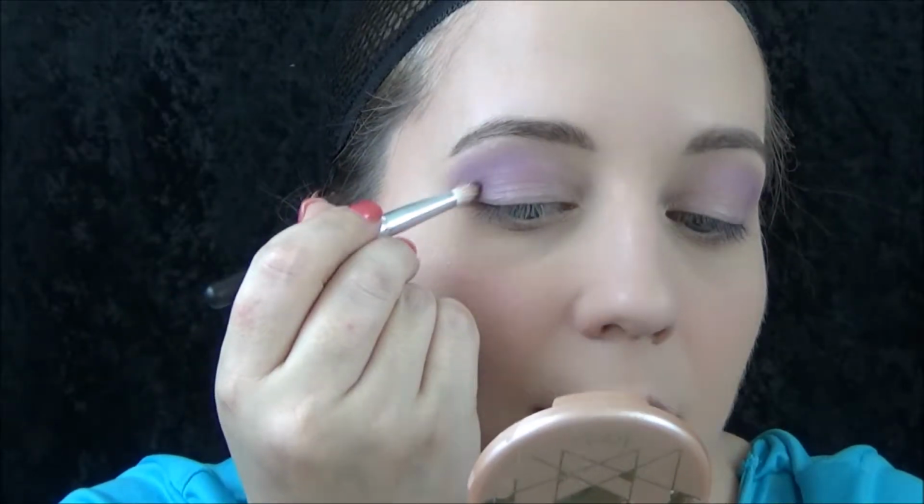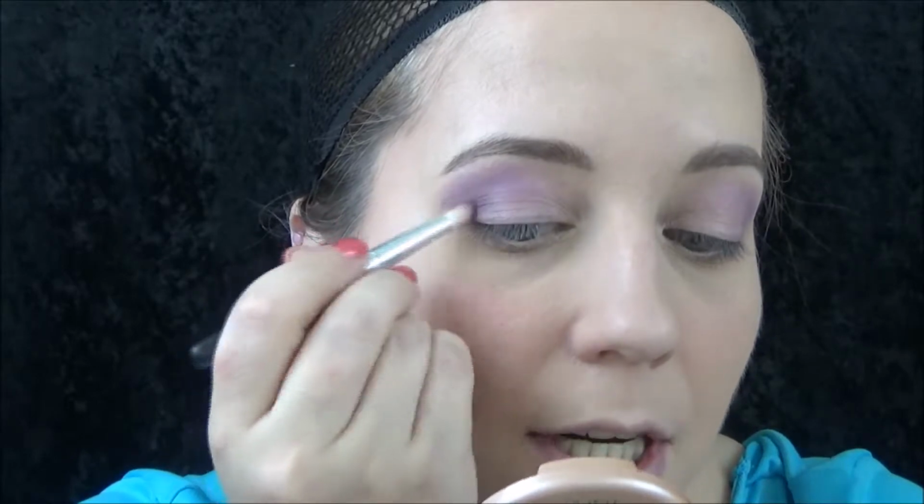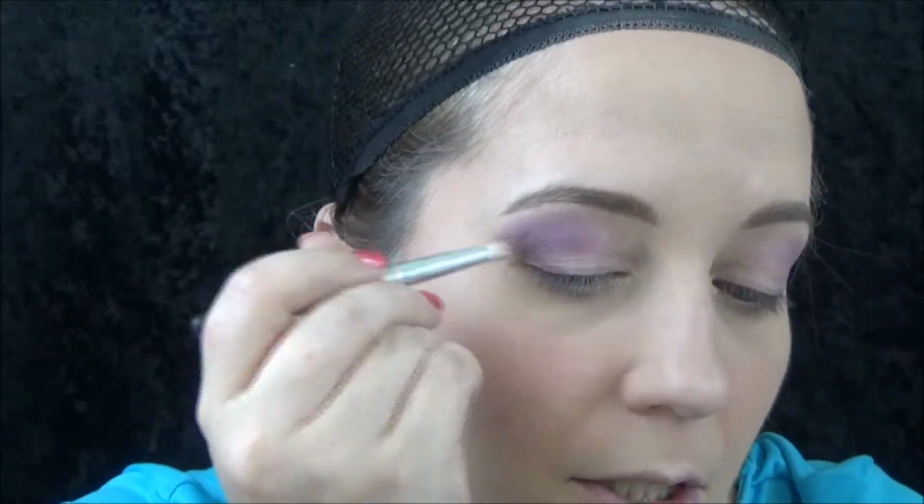Alright, so we will grab some of Sensuous, and we will put that to sort of deepen up that V. Now, Sensuous is a shimmer shade, so I don't know how well this is going to work out because shimmer shades tend to be notoriously patchy in my experience, and it is a little.